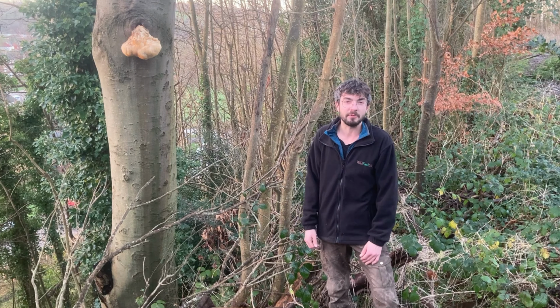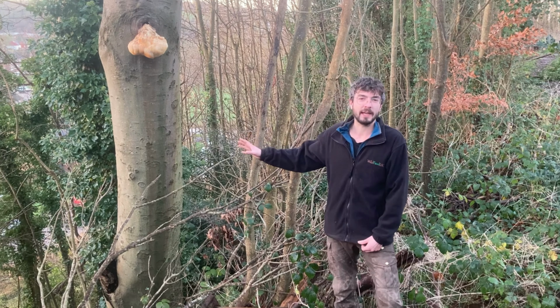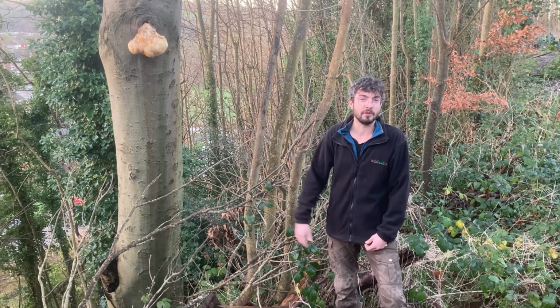And this one here is only 5 minutes from my house, which I'm going to be super secretive about. But it's not for picking. It has a high level of conservation status on it, and it's part of the biodiversity action plan. So it's not a mushroom that we're going to be taking home, even though it has a whole array of kitchen uses and a whole array of medicinal uses as well.